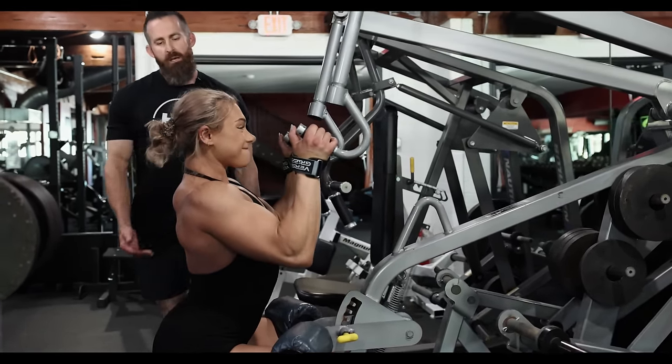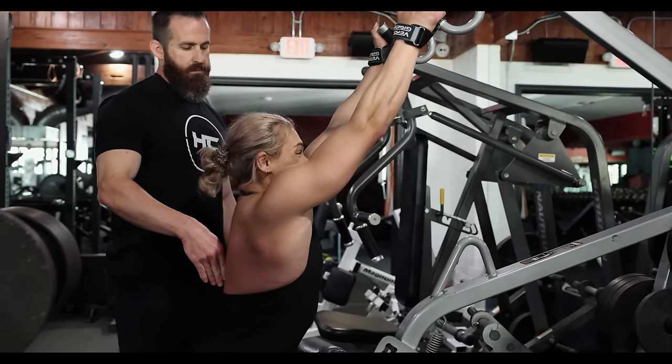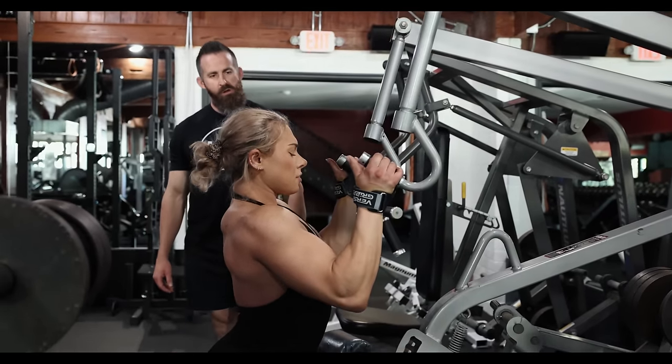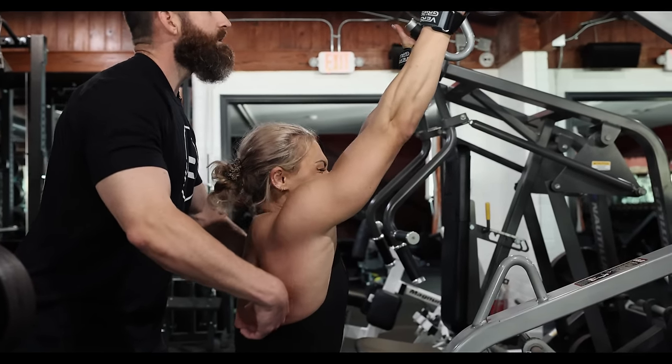Mm-hmm. And as you come from the top, visualize not leaning it forward. So you don't want your back to come off my hand. Stay lean back a little more, a little more. There we go. Good. So this stays still, doesn't rock forward. Mm-hmm. Stretch. Right from there. Hard squeeze.